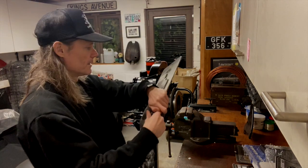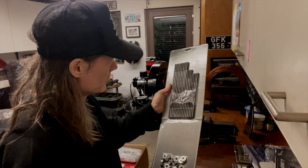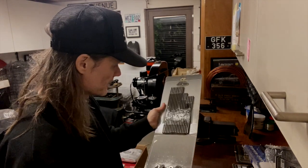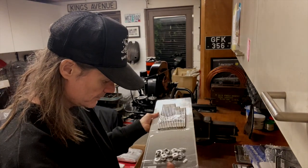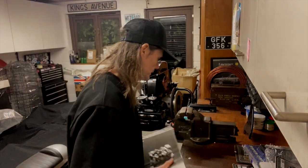Right, what else we got? A set of engine case studs. So these are, yeah, standard engine case studs. CB Performance ones. They're black, nice. Silver fasteners, black nuts, silver washers rather, black nuts, nice.